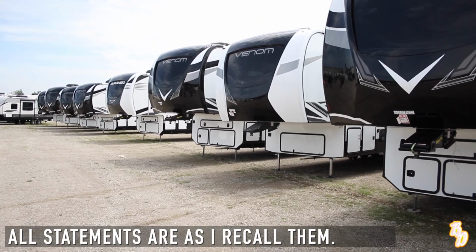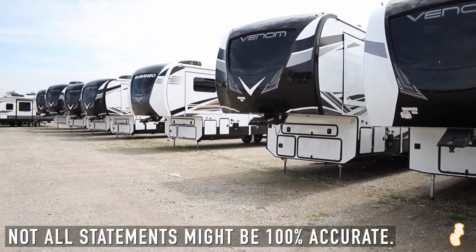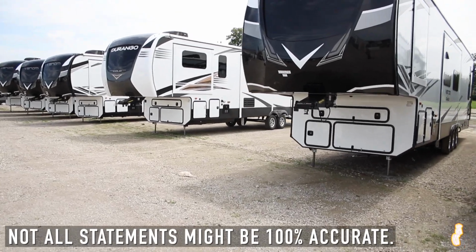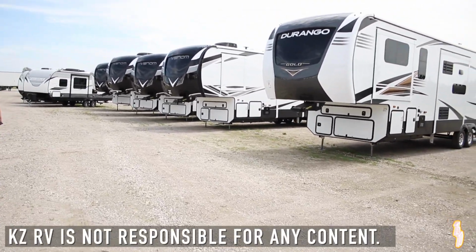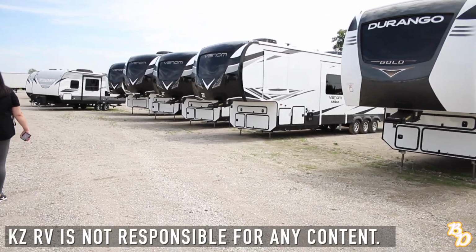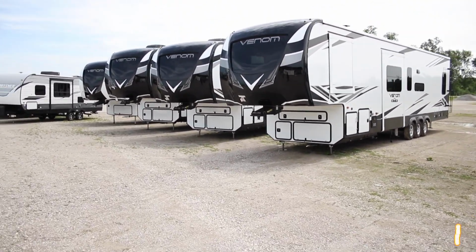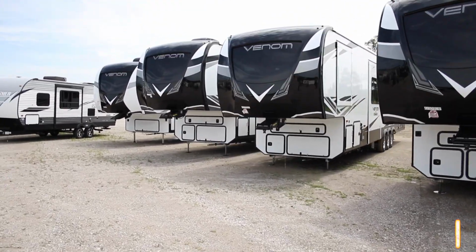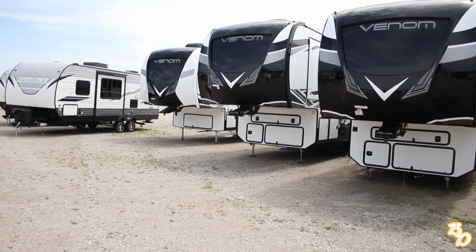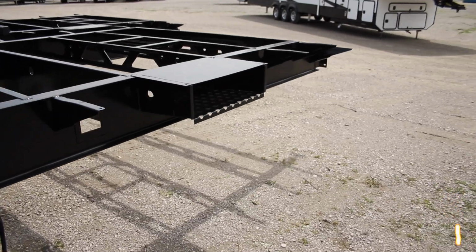During the 2021 KZ Adventure Rally, we had the opportunity to visit the KZ factory. At this time, they were building the Venom V Series toy haulers. There's several already almost ready to go. They did mention that they were waiting for some parts for some of them to ship out, but their assembly of these are mostly done.